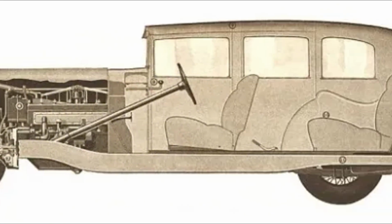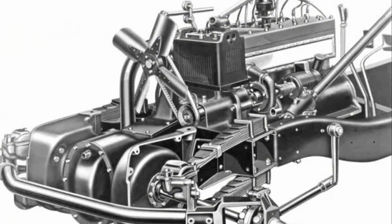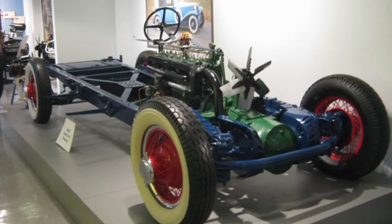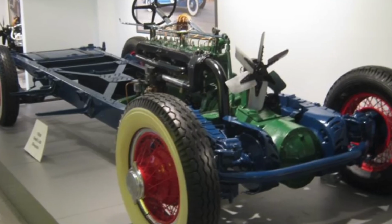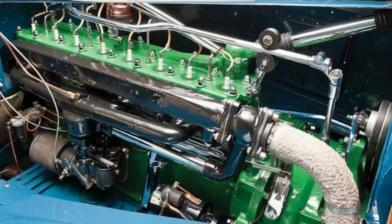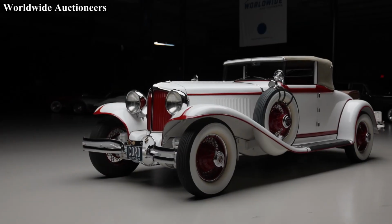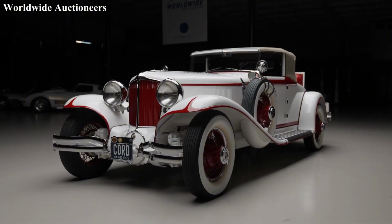The absence of rear driveline components and a straight frame allowed the L29 to sit significantly lower than competitors, which typically stood over 6 feet tall. It was powered by a 301 cubic inch Lycoming straight-8 engine producing 125 horsepower, which could propel the 4,700-pound car to a top speed of 80 miles per hour.